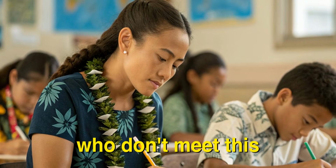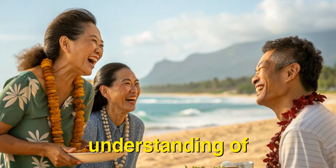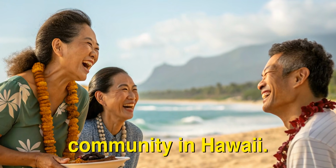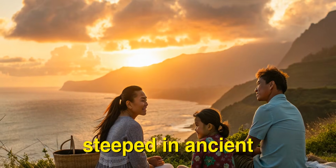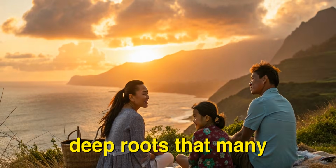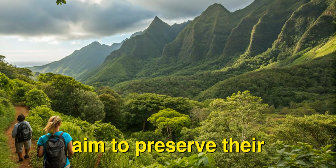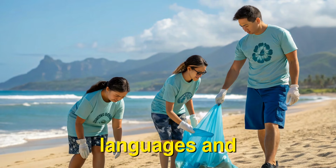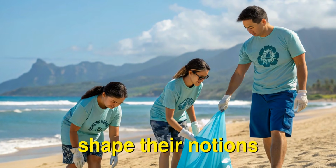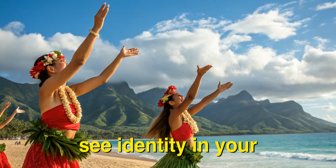For those who don't meet this requirement, they often identify themselves as locals. This nuanced understanding of identity highlights the strong connections between ethnicity and community in Hawaii. The local culture, steeped in ancient customs and practices, values the deep roots that many families have in the land. Because of this, people cherish their heritage and aim to preserve their unique customs, languages, and traditions. It sparks curiosity about how different places shape their notions of identity and belonging. How do you see identity in your own community?